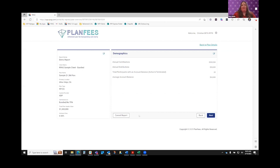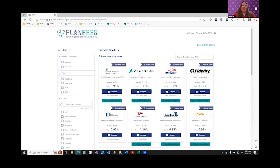And here we have all of our plan fact set. This is what's going to be included in your report and what pricing is going to be based on. So if you need to make any changes, you can go on here and click those edit buttons. Otherwise, we're going to click next, and we're ready to get our quotes.